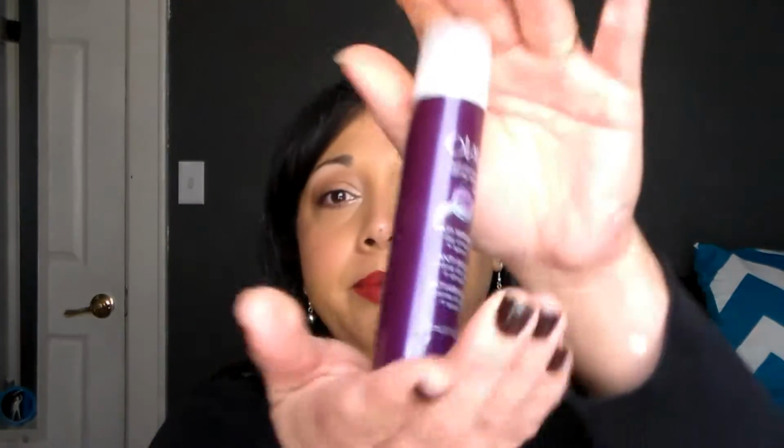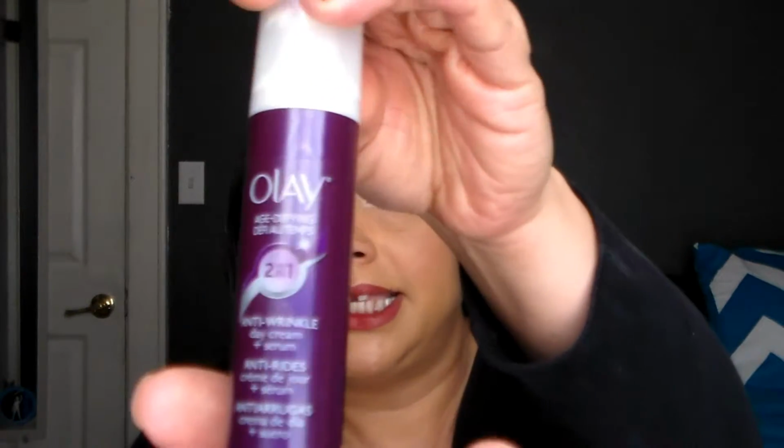But this is the Olay Age Defying Anti-Wrinkle Day Cream Plus Serum. It's the 2-in-1, in the purple packaging. You can find it at Walmart. I believe they just reduced all the prices on these by like a dollar. So I think it's like 10 something, like 10.48, 10.58. I don't know, somewhere in that range. Actually more than a dollar, because I think this used to be like $13. Anyway, you get 1.7 full ounces.